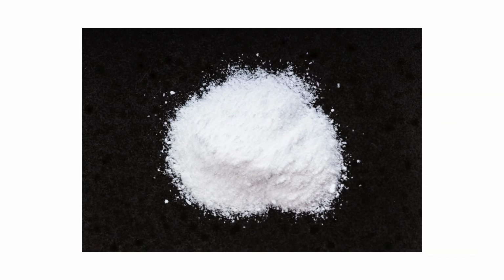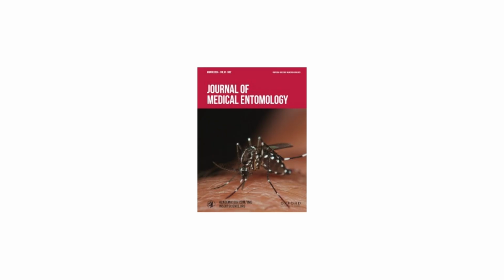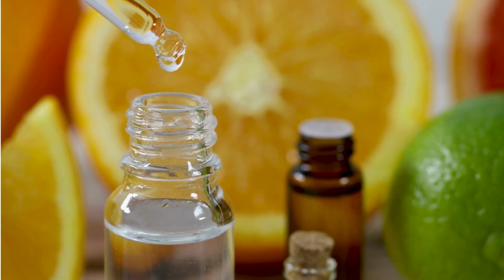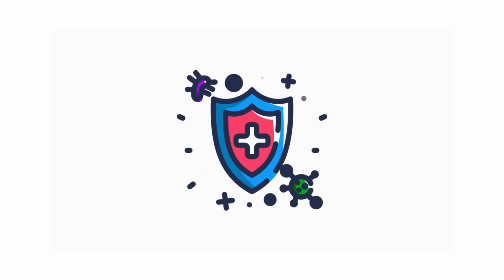Now, if you want extra staying power, consider adding vanillin, the compound found in vanilla beans. A 2005 study in the Journal of Medical Entomology found that combining vanillin with essential oils increased their effectiveness by slowing evaporation and extending protection time.